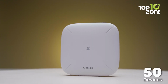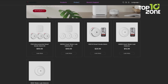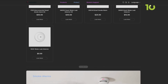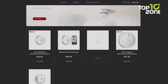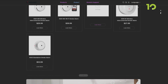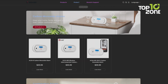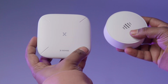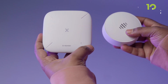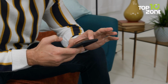Linking up to 50 devices, the provided base station is compatible with a range of products such as the SAL51 monitor, XS01M smoke alarm, XC01M carbon monoxide alarm, SWS51 water leakage sensor, STH51 temperature and humidity meter, and additional Xense offerings. Construct your intelligent home security system and keep tabs on your home's safety from any location at any time.